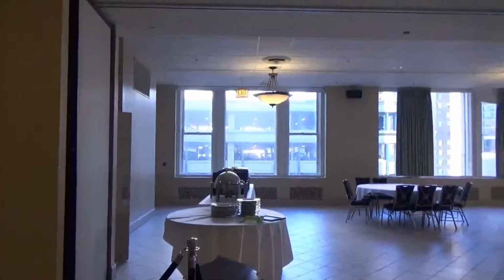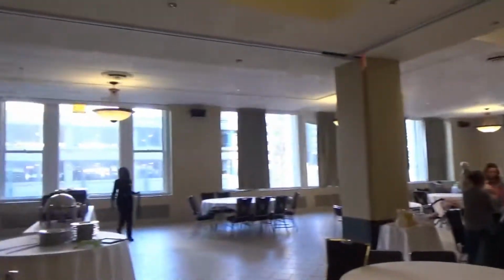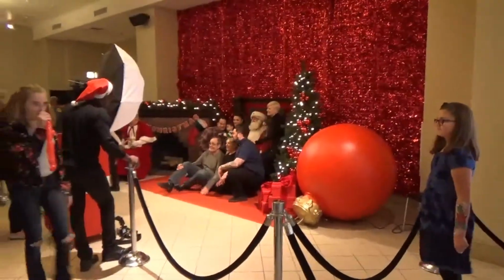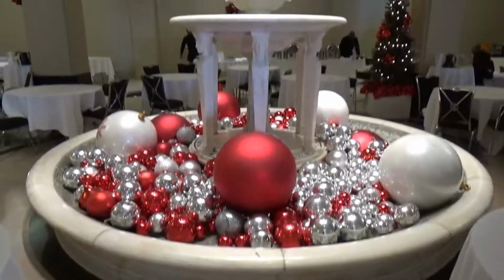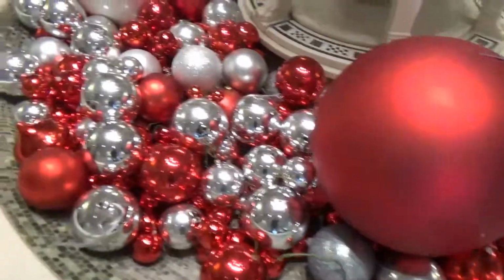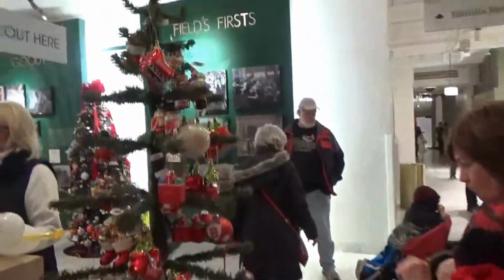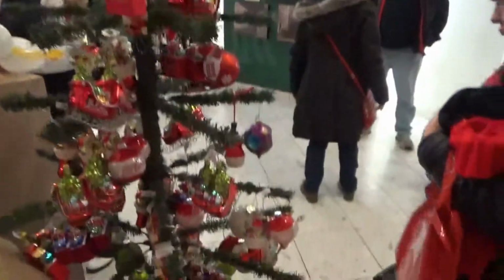The Narcissus room has windows on the corner here on 2 sides, so you can see part of the city out there. And you can't beat that Santa Claus. And I like this fountain filled with Christmas ornaments. We've got some big decorations in there. They definitely know how to do Christmas at Macy's. And you can pick these ornaments right off this tree rack.